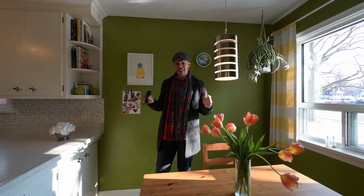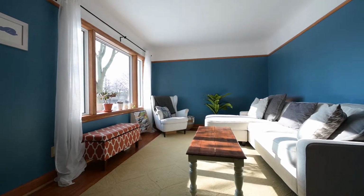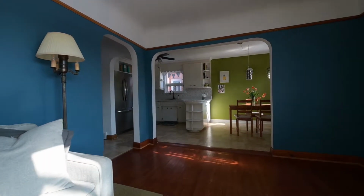Did you ever actually think you would get your own single detached home with an open concept kitchen and room for a nice dinette that actually enables you to keep the main 4-bedroom as a 3rd bedroom? How about that?